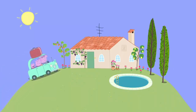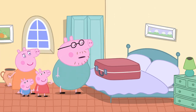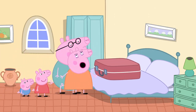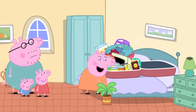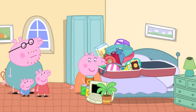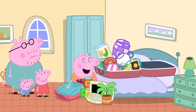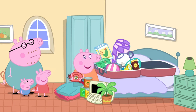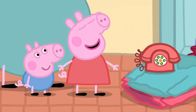Here we are. Peppa and her family have arrived at their holiday house. What have you done? Got in this bag, Mummy Pig? It's all important stuff for our holiday. A lovely plant, our computer, tinned food, hot water bottles, some winter clothes in case it gets a bit chilly, the telephone. Let's ring Granny and Grandpa.